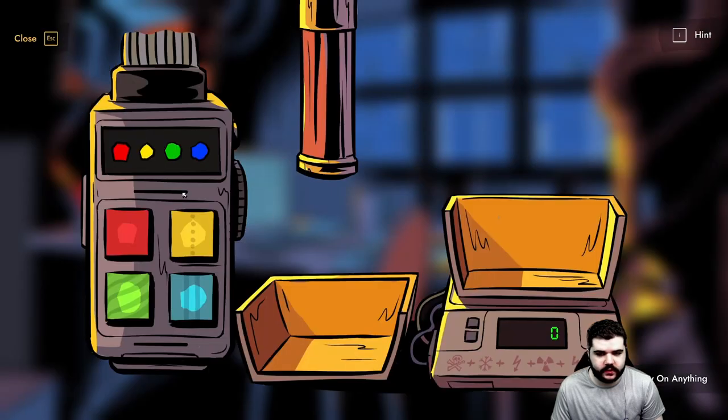Well, I've also got this weird electronic pad that lets me put in four different colored, almost like shapes or paint splotches. And then some of them also have patterns to them. But it's red, yellow, green, and blue. I think this is for the game that I have to play where I shove a ball down into it.